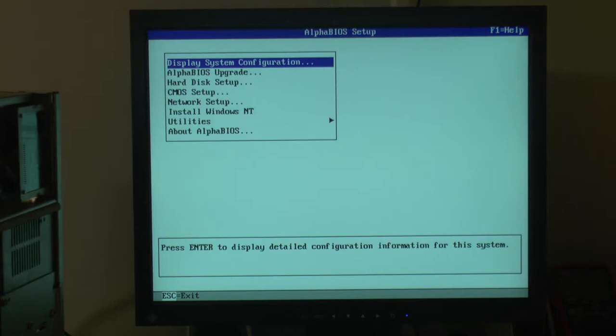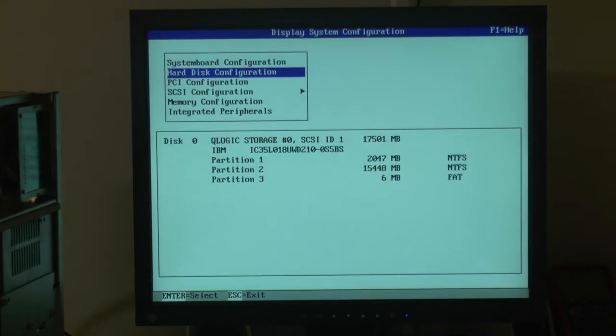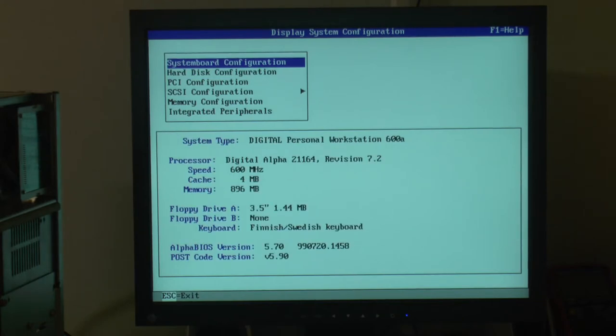It's very, very PC-like. So you can see system configuration. The model here is 600A. The A is for the Windows only machine. This is an AU, so the AU implies it has two firmwares. It's upgraded to 600. 4 MB of cache, which is the L3, 896 MB of RAM now. And we can see the Alpha BIOS version is 5.70.